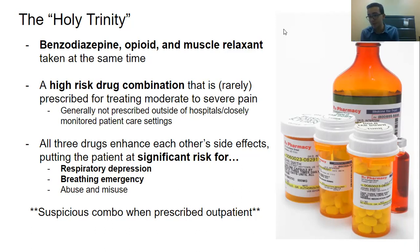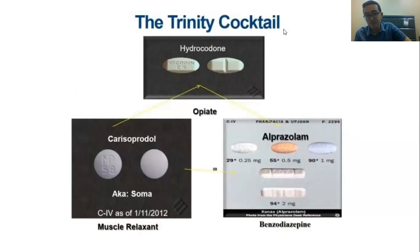So if a patient comes to your pharmacy, and they have 3 written prescriptions in hand, one for a benzo, one for an opioid, and one for a muscle relaxant, all written on the same day, and maybe they're looking a little bit suspicious, that's definitely a red flag. So this is another visualization of that trinity, and why we call it a trinity. You can see it's making a triangle right there. Carisoprodol is the muscle relaxant, the hydrocodone is an opiate, and the alprazolam is the benzodiazepine. They all sort of link together to create that propensity for a breathing emergency.